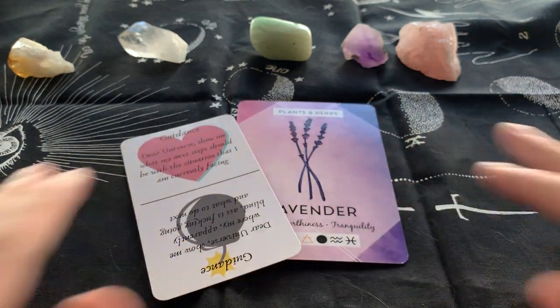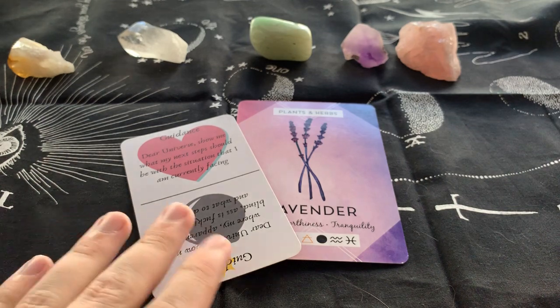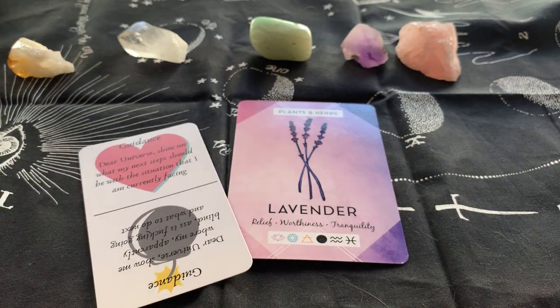These two cards are telling you, those who chose pile number 3, that you are worthy. And not only are you worthy, you are worthy of peace. You are worthy of the desire to take a break. You are worthy. And you are worthy to receive guidance from the universe.